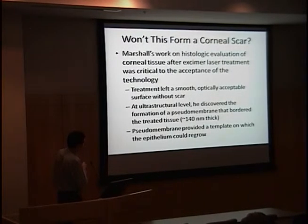So he showed that the treatment left a smooth surface without a scar, and at the ultrastructural level, he discovered the formation of a pseudomembrane that bordered the treated tissue. And it was felt that this pseudomembrane provided a template on which the epithelium could grow. It was very, very thin. I mean, it was on the range of 140 nanometers.